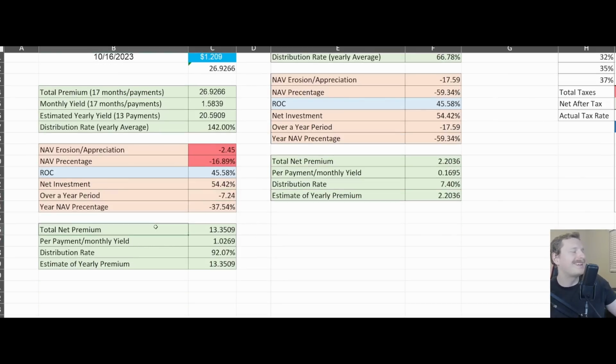So after we take into consideration the NAV erosion, the total net premium is actually $13.3509 per share, right? And if we look at that on a per month, per payment basis, you're basically making $1.0269 per share, right? Which is actually pretty good. It's still pretty good, even with the NAV erosion considerations, right? If you look at that as a distribution rate, that's 92.07%. And then the estimate of yearly premium, we already kind of came up with that number. It's the same one. Cool.